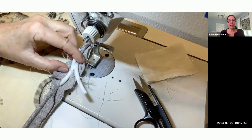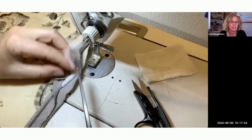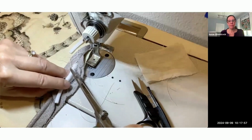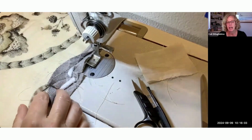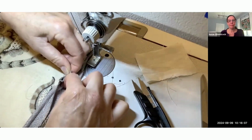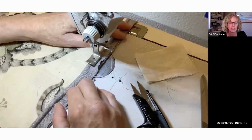Again, finger press that open and then cut off the welt cord. And I kind of cut it on a little bit of a slant. I was just going to ask you that. I was actually taught to do that, cut each one at an angle. I always worry about them being a little too short or too long, where if you cut them at an angle, they'll kind of snug against each other. And then you can finish.